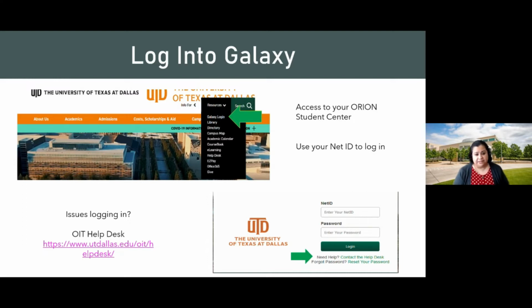One is that as a current student, you're going to be using the same system that you used when you were an applicant. So that's logging into Galaxy, and it's going to use the same net ID and password that you used when you were an applicant. If you encounter any technical issues when you're trying to log into the system, make sure you reach out to the OIT help desk. They would be the ones to help you troubleshoot any login issues. But it's going to be the same. It's going to feel the same.